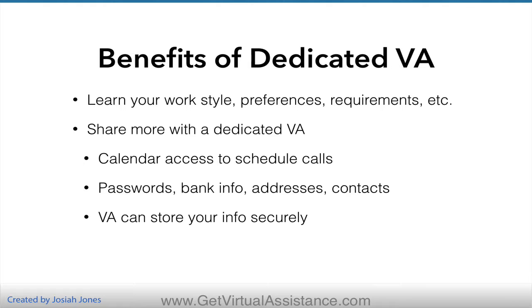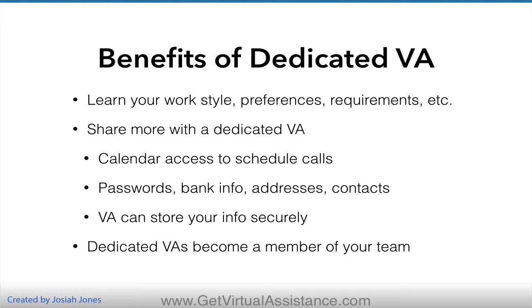Of course, we'll talk about sharing access to all of these things with your virtual assistant in more detail in another section. But for now, I just wanted to highlight how a dedicated VA can really become an integral part of your team. And they can grow with you and grow with your business. And when you have someone else on your team to help you stay focused and on track, you can be more productive with your time and with your life.